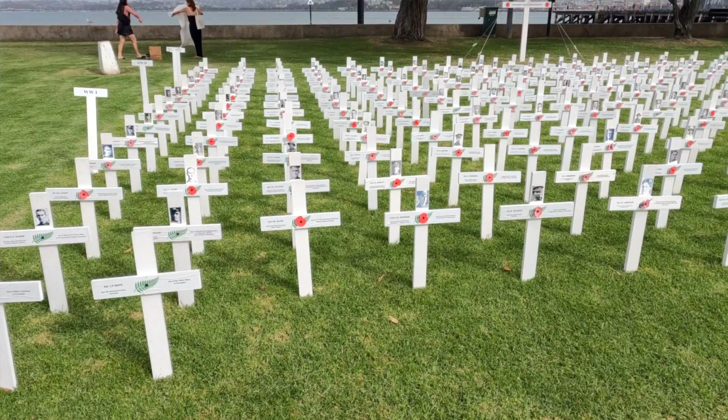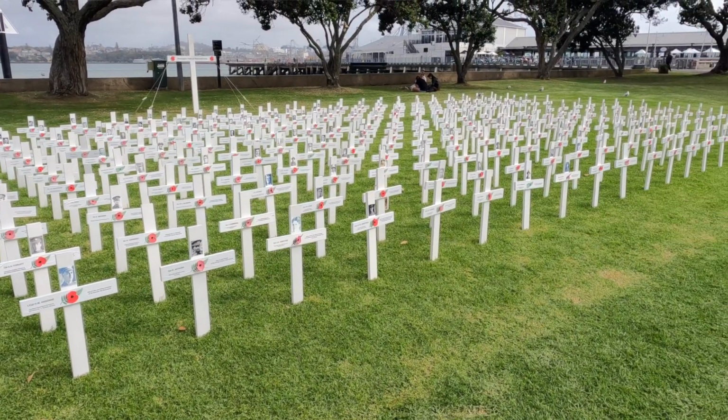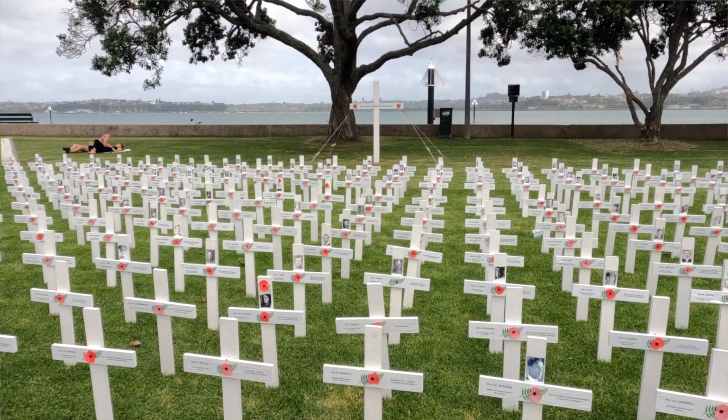Here in Devonport, they're getting ready for the Anzac anniversary, which memorializes the dead from World War I and II for the Australian and New Zealand citizens. And this is a little setup for all the Devonport people that lived here that died in the wars.